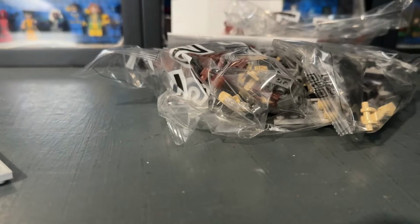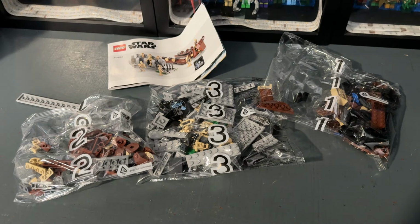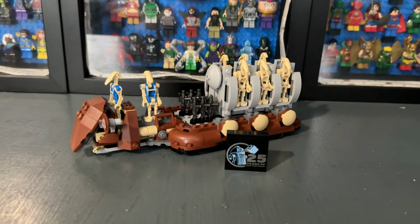This has 3 bags in it, and again, it was free, so I'm always happy to get free Lego. The other stuff was free too, as I got so many VIP points from the AT-AT that I just kind of ended up like that.